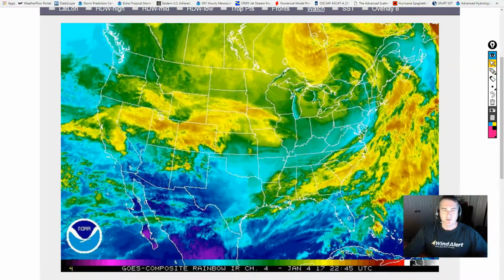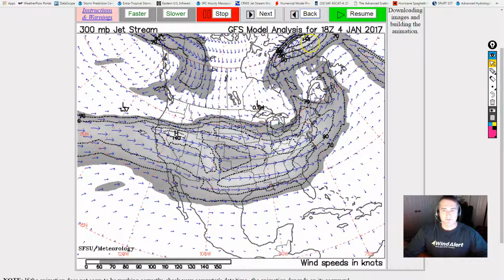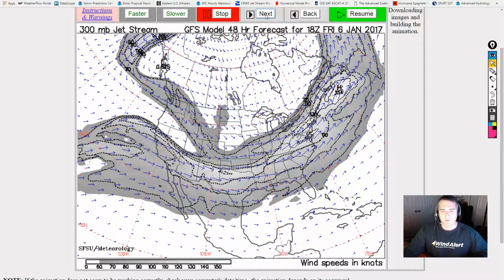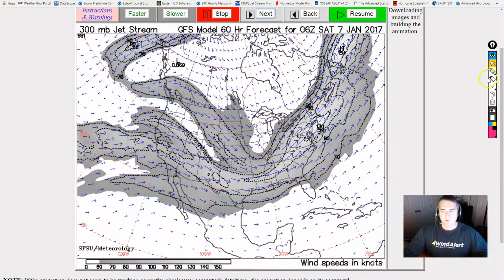So let's take a look at the jet stream, and this is kind of important. This tells us how this system is going to dip. So this is 300 millibars. This is pretty high up, around 30,000 feet, and we're getting to where we see this dip in the jet stream. The polar jet is actually coming down and around down into the central United States. The subtropical jet is what's been here for a couple of days now, and it's streaking along at about 150 to 170 knots. By Saturday morning, this dip occurs.